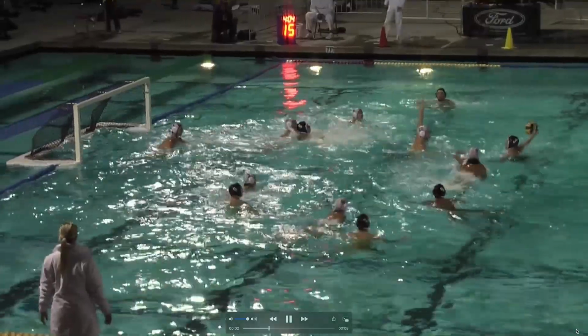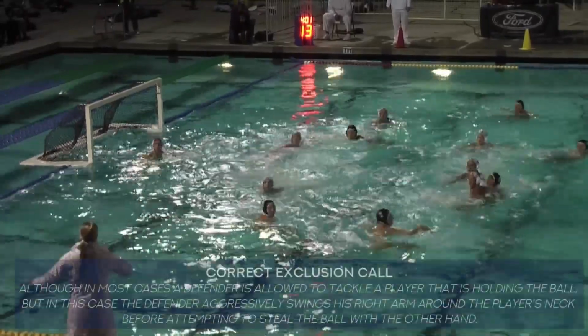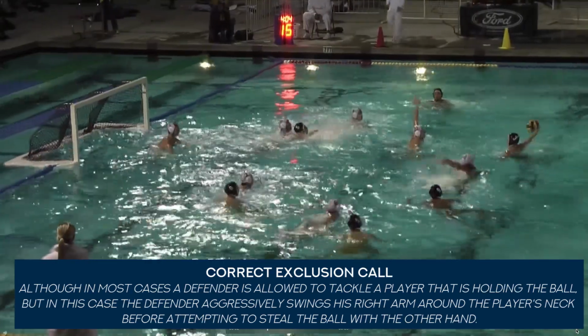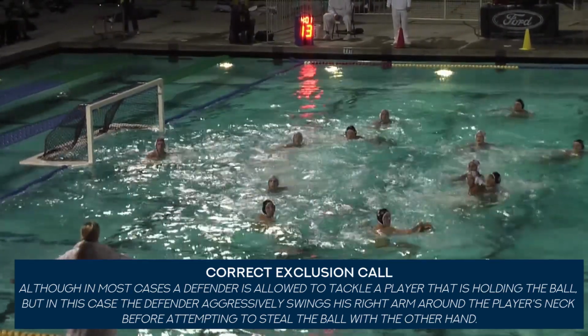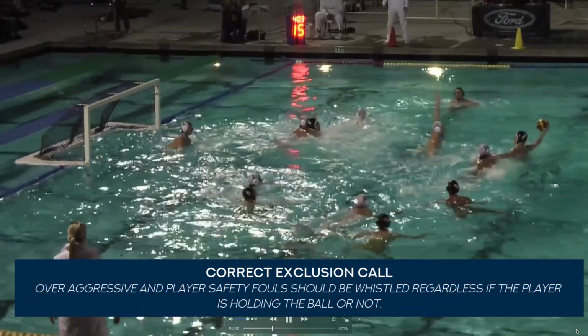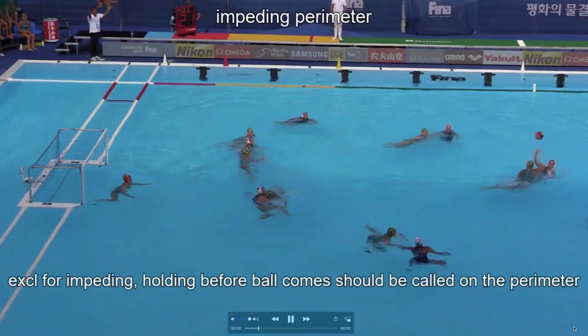In this video, we have another aggressive tackle that was correctly called as an exclusion. Although in most cases a defender is allowed to tackle a player that is holding the ball, in this case the defender aggressively swings his right arm around the player's neck before attempting to steal the ball with the other hand. Over-aggressive and player safety fouls should be whistled regardless if the player is holding the ball or not.